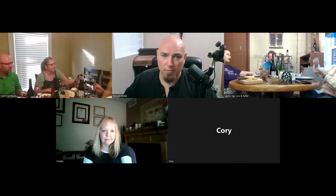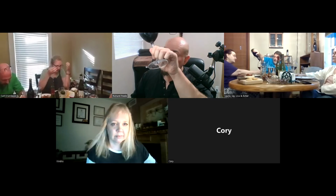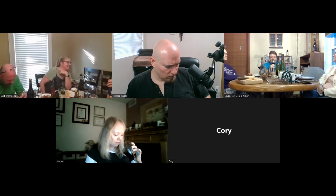So let's go ahead and pour our last wine of the night, our Ropiteau Pinot Noir Reserve 2020. So somewhat new. This one's much more on that clear red. It's actually less dark than our Beaujolais, which is kind of interesting.